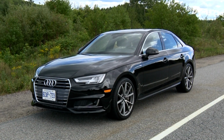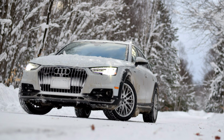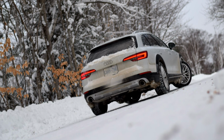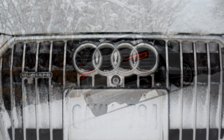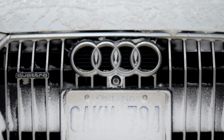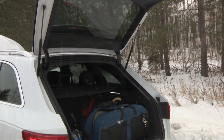The A4, well, that's a casual dress shoe. The Allroad, it's more like a hiking boot, and a vehicle that almost looks naked without a set of skis or a snowboard on the roof. So if you like the A4 but need more room, ride height, and rugged handsomeness, this machine would like to meet you very much. Here's the cargo space.